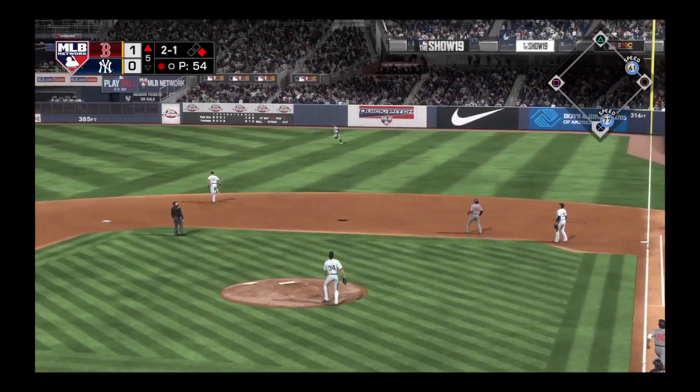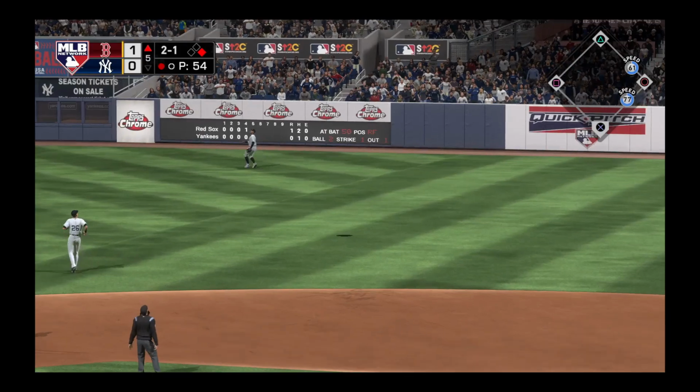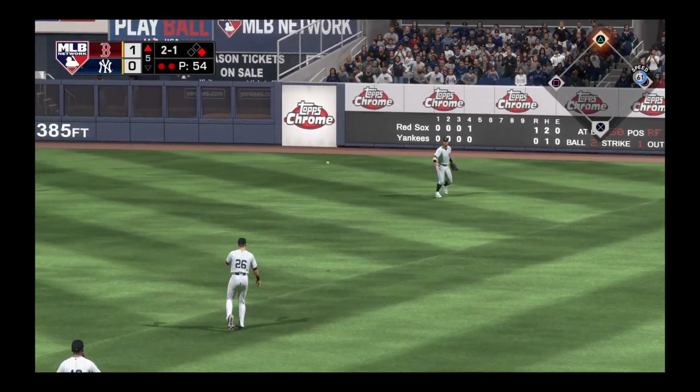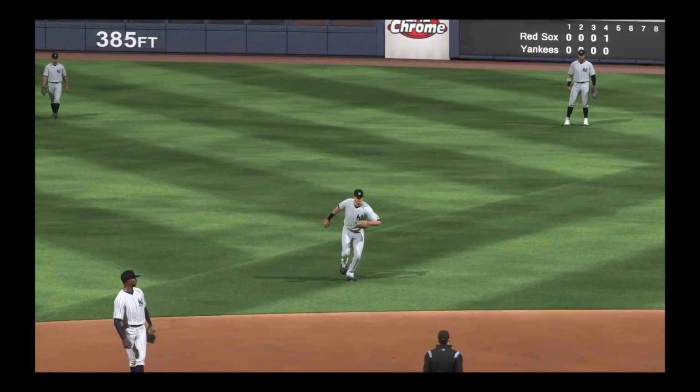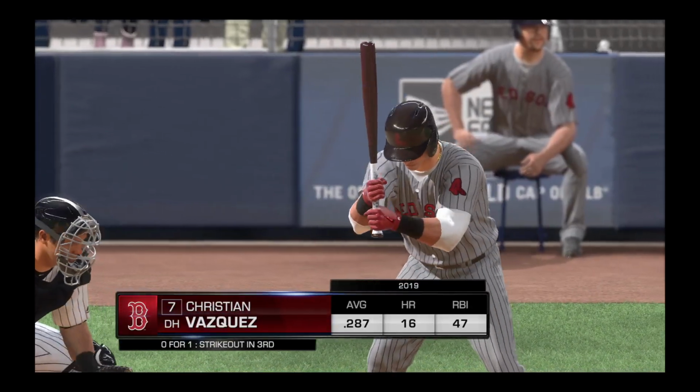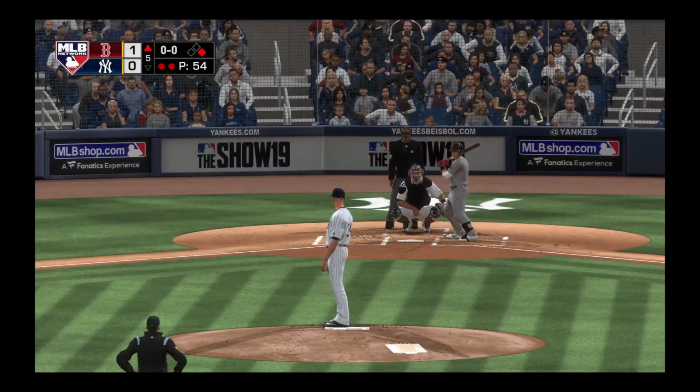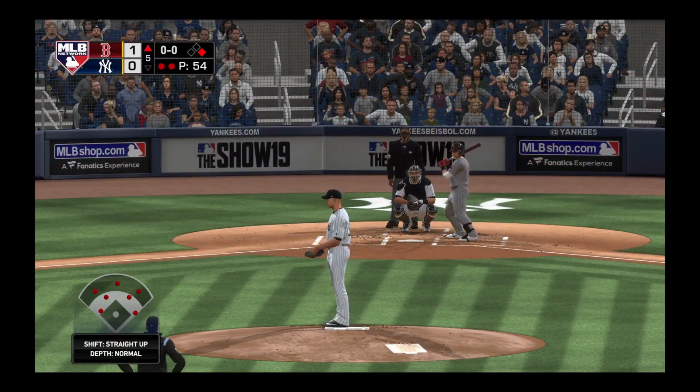And now here's a ball hit pretty well out toward right center field. Judge is under it. He hauls it in without any trouble, and there are 2 away. So it's a runner at first with 2 gone. And from the on-deck circle into the batter's box comes Christian Vasquez.